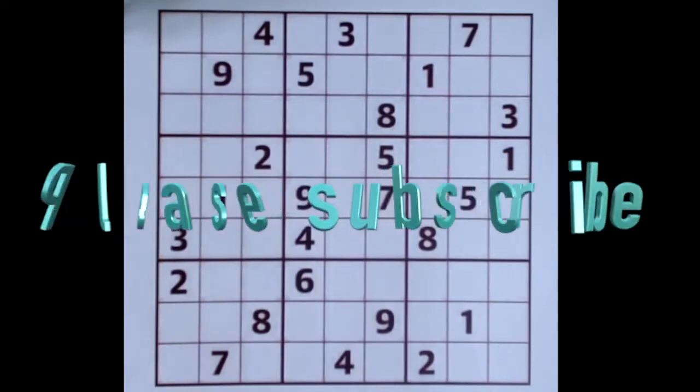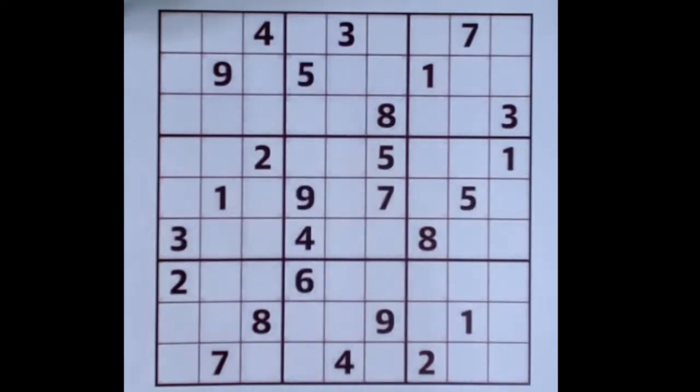Okay, so I have absolutely no idea of the level of this puzzle, even though it says hard. Until I attack it, I've no idea if it's going to be hard or not, but let's get stuck in, shall we?